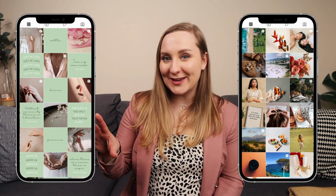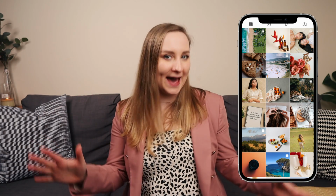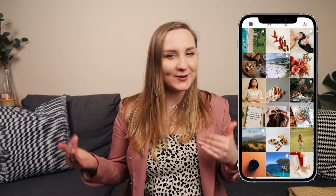Even if you post photos on your feed with no text on them whatsoever, you can still aim for clarity. As an example, would you be able to identify what this profile is all about? And now how about this one? I'm not going to assume here for you, but chances are when you looked at this one, you felt a little bit overwhelmed. After all, there's no real pattern, nothing that says clearly what this creator is all about.